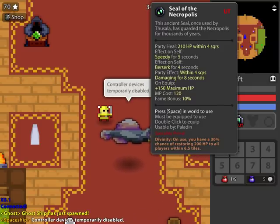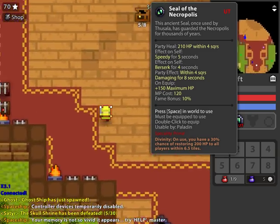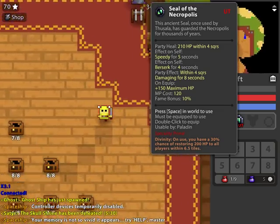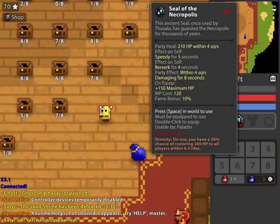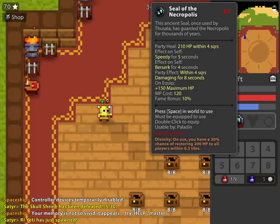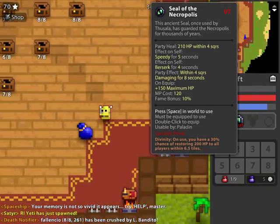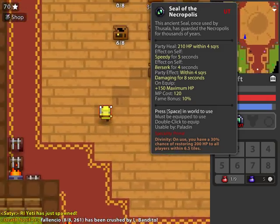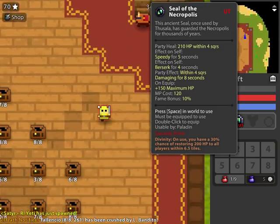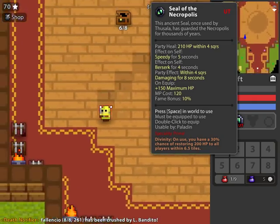Alright guys, so next up we're gonna review the Seal of Necropolis. This thing is really OP. I mean, just look at the stats. 200 HP within 4 squares. Speedy, berserk, damaging. I mean, look at this. It's just OP. Not to mention, you get 150 HP added on. The specialty is quite OP also. You get a 30% chance to restore 200 HP to all players. I mean, come on. This is OP. But other than that, that's all for this one.